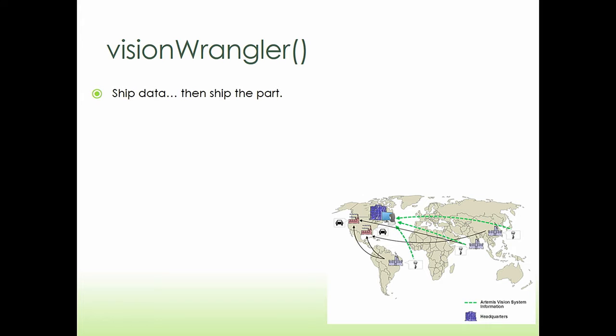So what this software product supports is basically a concept of we can now ship the data before we ship the part. And that really helps us clean up our global supply chain. It helps us reduce our transportation costs, reduce disruptions, and ultimately, we can make the vision systems toll booths that work for us. If we're the one that puts the vision system in, we can bill per contract based on a number of defects, based on whatever it might be, because we now have data on that.